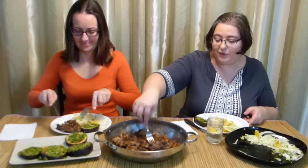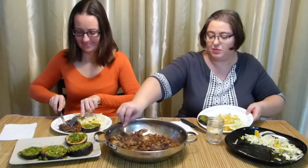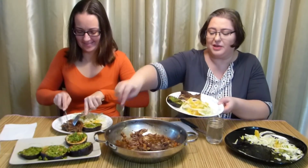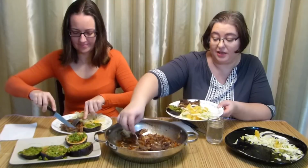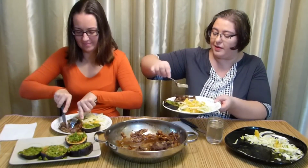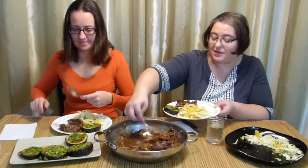Beautiful. Yeah, I think it's perfect. It sounds very healthy. I used shimeji mushrooms, and if you have never used shimeji mushrooms, you should. They're so amazing, and they're widely available, at least here. And I sweetened all of it with maple syrup, amber maple syrup.